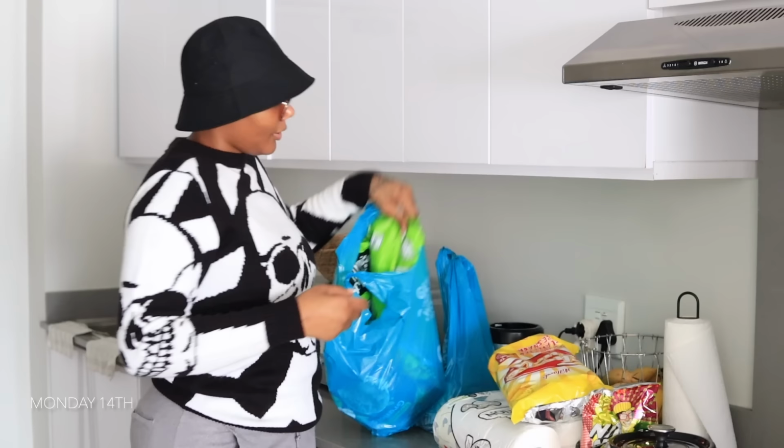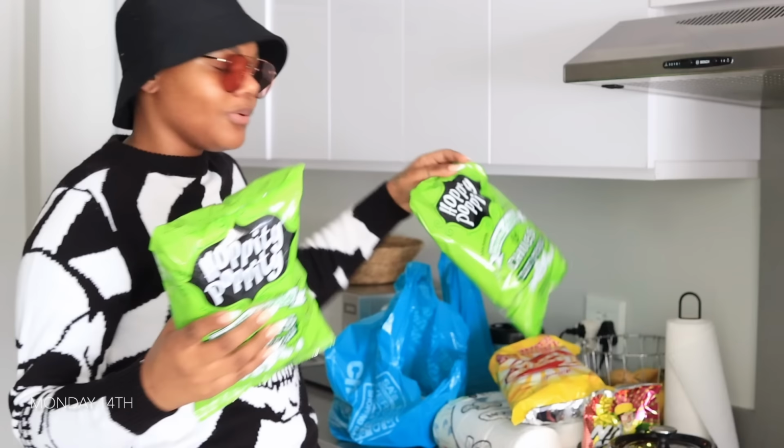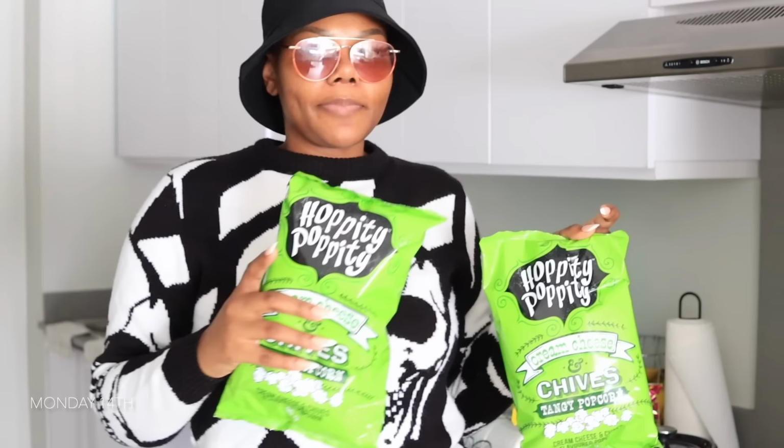Guys, I remember the last time I went to Clicks, I got these. Why didn't you guys tell me that these are bad? I would have got two because I finished one pack in one sitting. The way these are so good. Like, I always used to buy Jumping Jacks.